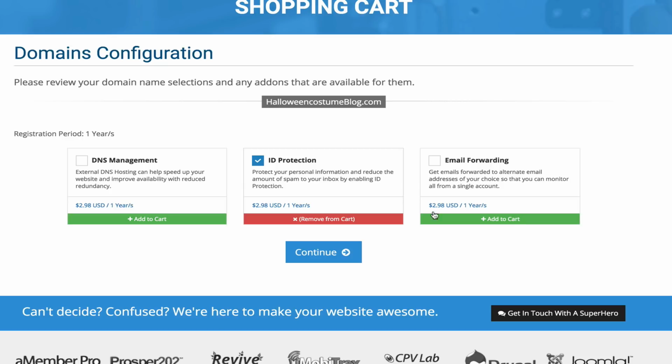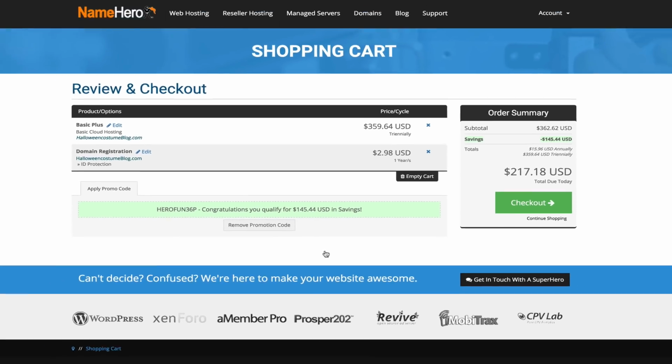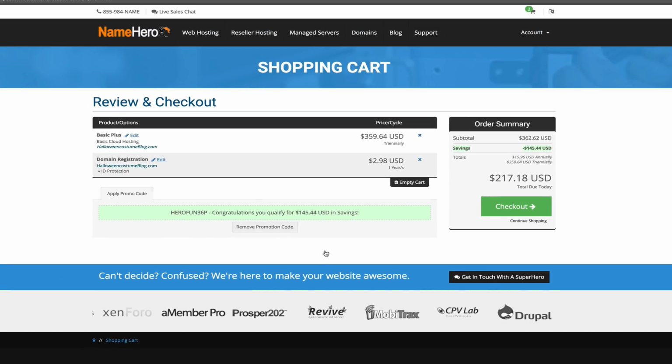You don't have to worry about the other 2 options because since you're going to be buying the hosting, you don't have to worry about DNS management or the email forwarding. So we will continue. Okay, right on. You can see we've got a special running on NameHero.com right now. So not only do you get the free domain, you're going to get $145.44 off. So you can get a really good deal here today with NameHero. You can see the total is going to be $217.18. Now remember, this is for hosting for 3 years. So you won't have to pay again for 36 months.